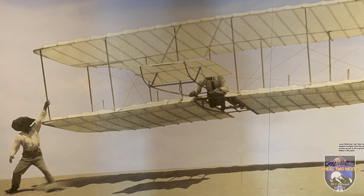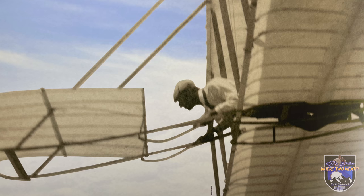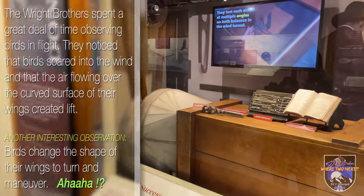So we got some real shots here of back in the day. There are gliders that they started out with. And these are the gliders that they could house in that first building that we saw, which is their living quarters. And Wilbur was the one that was convinced that human flight was possible.